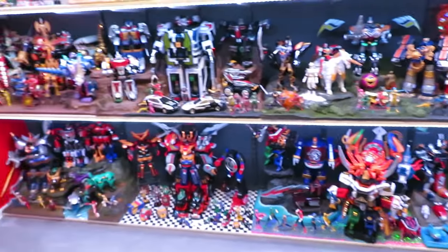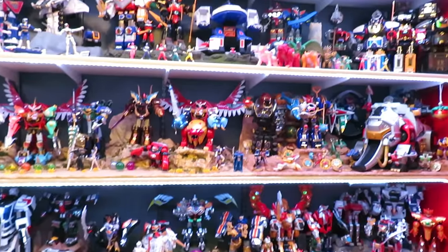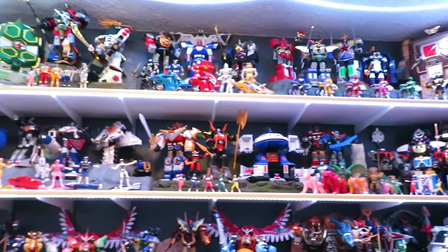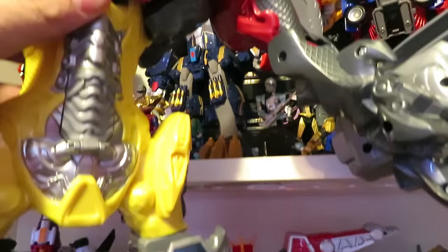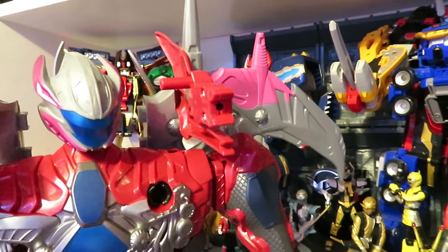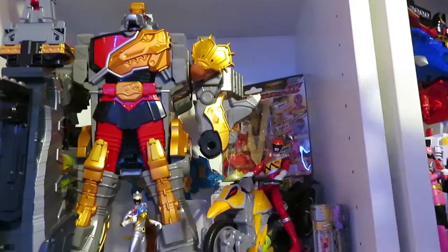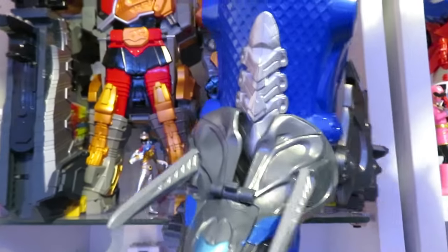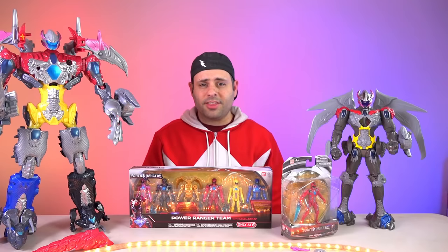Every single thing you see here, for about 20 years worth of toys, he's bigger than every single one of these by a lot. By a lot. There's Bandai Japan, Kiryujin over here. And he just keeps going all up to Gokaiger and GoBusters. So where on earth this thing is going to go, I do not know. It's very big.